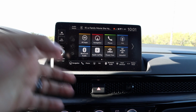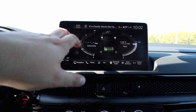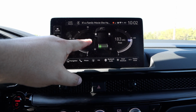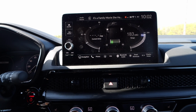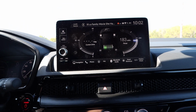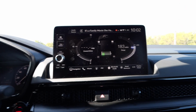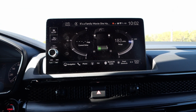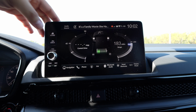Some things that are kind of different and fun is the power flow that you get. You'll see your range, you'll see what the engine is doing. Let's see, maybe if we kick it into sport, there we go. It just needed a little bit of movement, and you'll see different lines showing what it's doing. Is it powering the car? Is it charging the battery, that kind of thing. We do have a couple of bars there for the current MPGs. So really nice to have that on the screen.